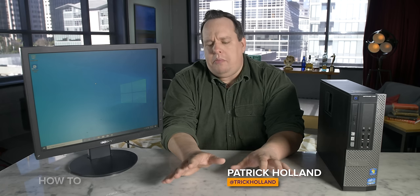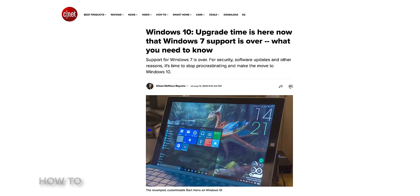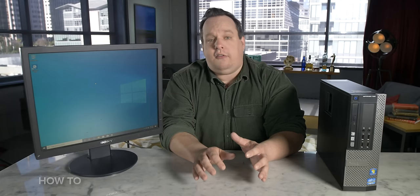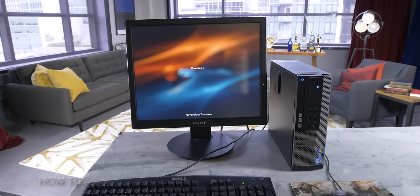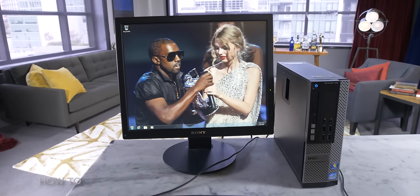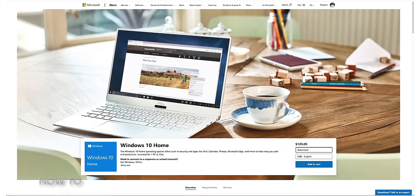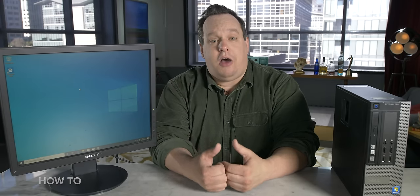Okay, look, so you may have heard that Microsoft has officially ended support for Windows 7. This means they want you to upgrade to Windows 10. It'll make your computer more secure and safer and even maybe faster to use. If you have an older PC or laptop running Windows 7, you really have two options. The first is you can go to Microsoft's website and buy Windows 10 Home Edition for $139. The second option is you can do what we did and get a free upgrade offer from Microsoft.